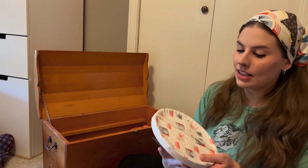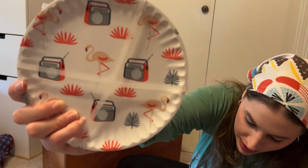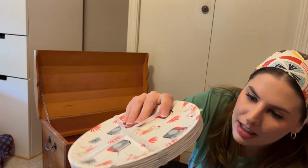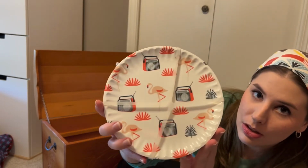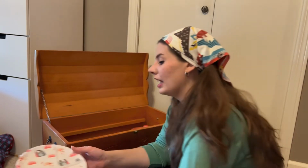Okay, I have this little pack of plates that is flamingos with radios and pink grass and stuff. They're like a plastic. They're from TJ Maxx or Home Goods. I just thought they were so cute, so I bought them and stuck them in here before I was even planning to move.